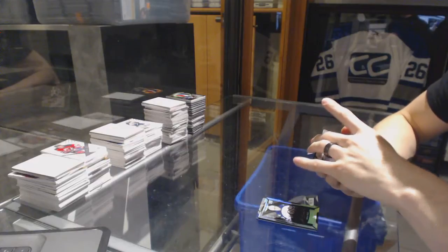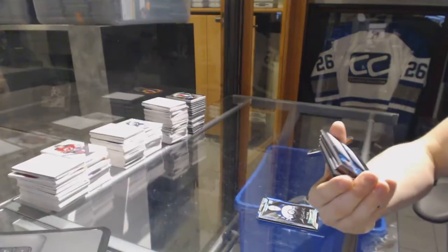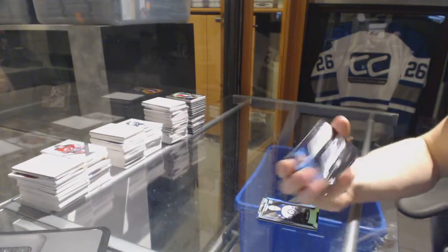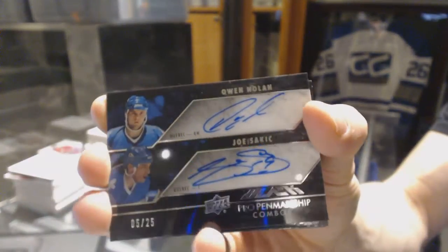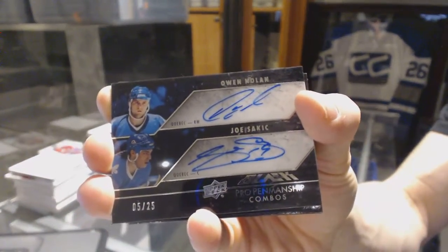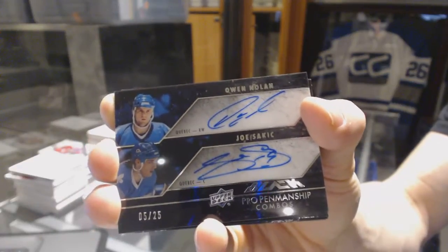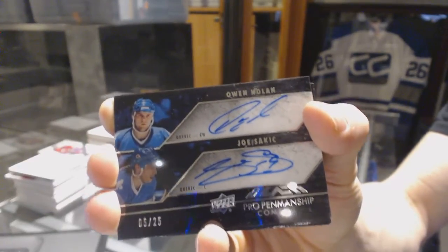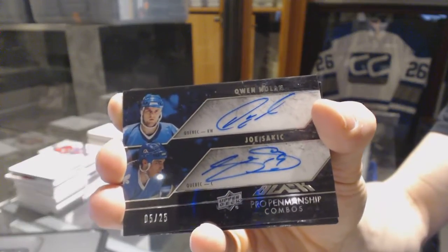We've got a pro penmanship combos, numbered 5/25 for the Quebec Nordiques, a.k.a. the Colorado Avalanche, Owen Nolan and Joe Sakic. Wow, what a box. 5/25, Owen Nolan and Joe Sakic.